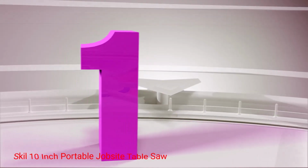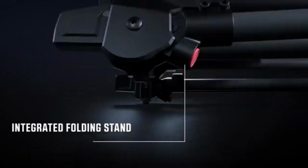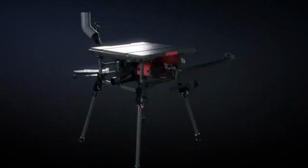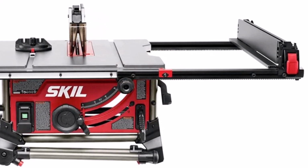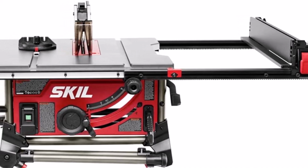Number 1. Skil 10-inch portable job site table saw. Job site table saws range from a few hundred dollars to close to $1,000. If you need one that performs really well, but your budget is pretty tight, then this Skil TS6307-00 might just be what you need. It features everything you need to tackle projects of various sizes on the job site, like quickly ripping large boards and making consistent repeat cuts.